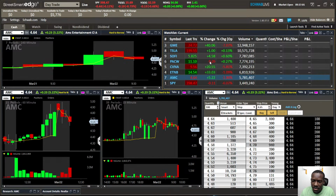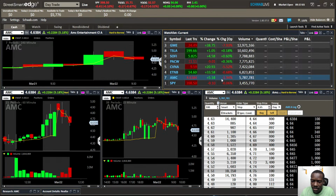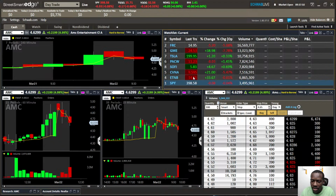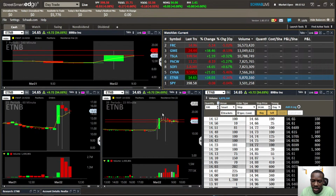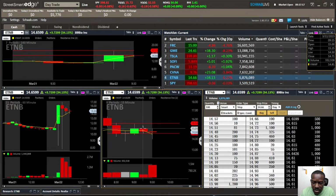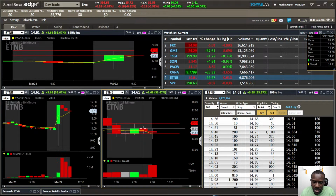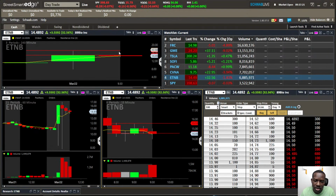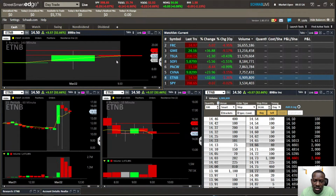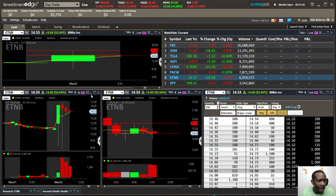And then for these that really don't have any kind of rise on them, I really don't care. AMC doesn't really have a big rise, so I'm going to go ahead and kill that one, remove that one. ETNB pulling back up as well. Has a top here of the 15s, so they'll need to break that 15, break back into this previous level of resistance. It is right above the VWAP right now by just a little bit, kind of teetering.